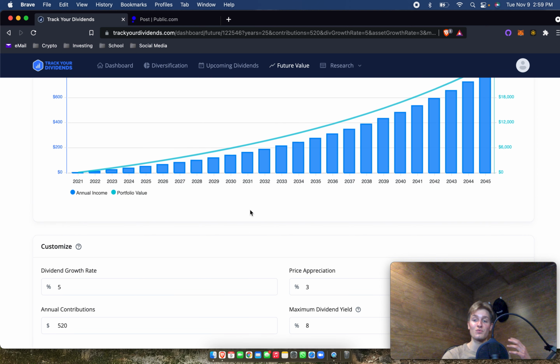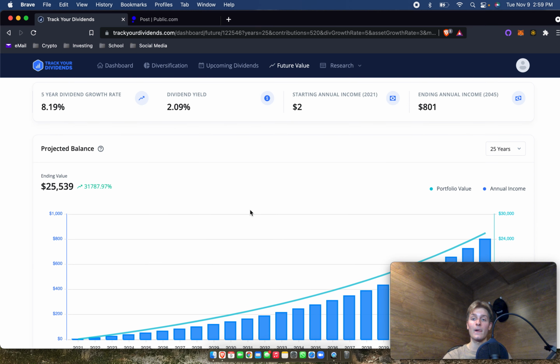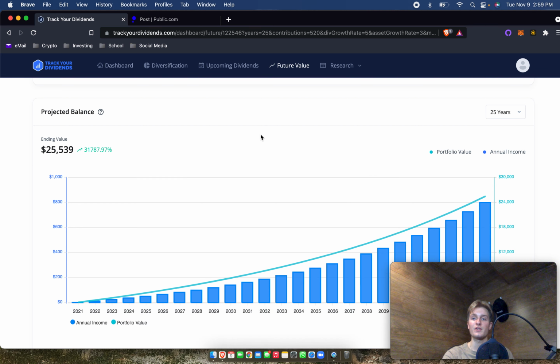So adding $520 over the course of those 25 years is going to put us at a projected balance of $25,539 with $801 of annual income. And it's super cool to be able to see going from $2 all the way up to $801 just shows the potential of what you can do.